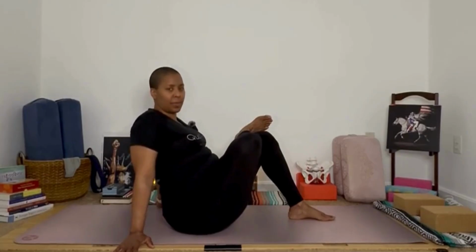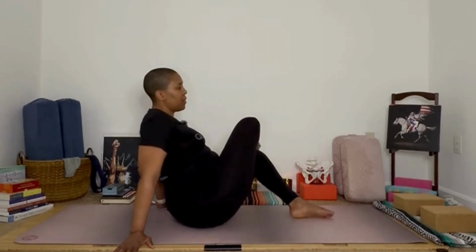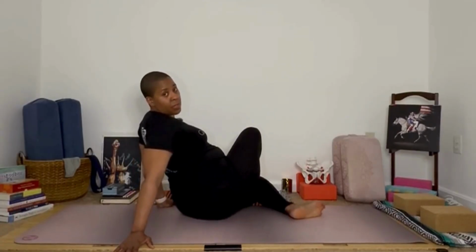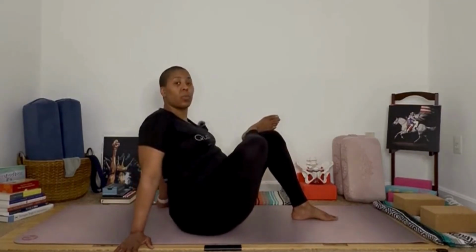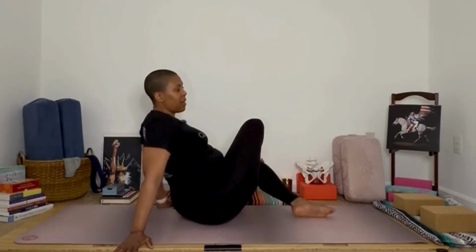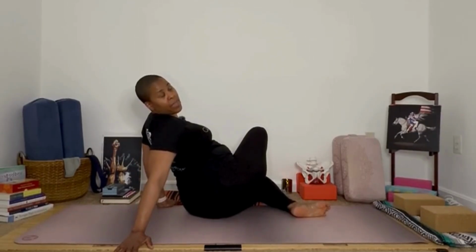Now, if this is comfortable, stay here. If you want a little bit more, we're going to inhale. As you exhale, see if you can drop the sole of your foot down to the opposite side as you come into a figure four twist. You might be taking your gaze over your right side, and release. One more time, inhale. Exhale, taking your foot over, looking over that right shoulder. And let's release.